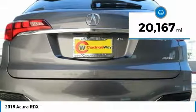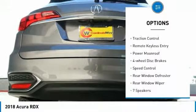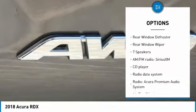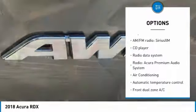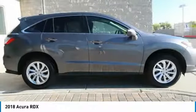Here are some of this vehicle's great options: electronic stability control, power lift gate, brake assist, traction control, remote keyless entry, power moonroof, four-wheel disc brakes, speed control, rear window defroster, rear window wiper.